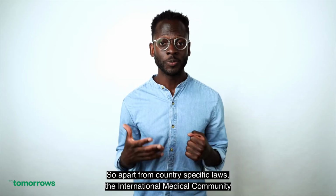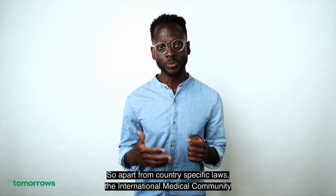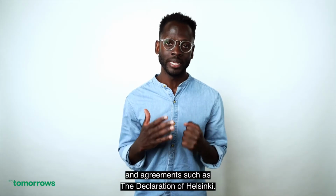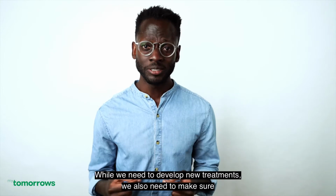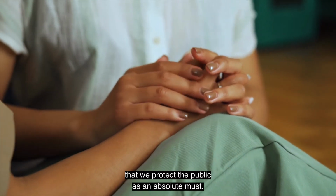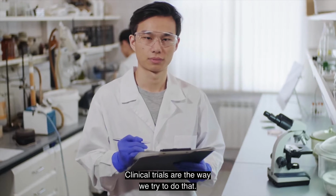So apart from country-specific laws, the international medical community has drawn up ethical research guidelines in agreements such as the Declaration of Helsinki. While we need to develop new treatments, we also need to make sure that we protect the public as an absolute must. Clinical trials are the way we try to do that.